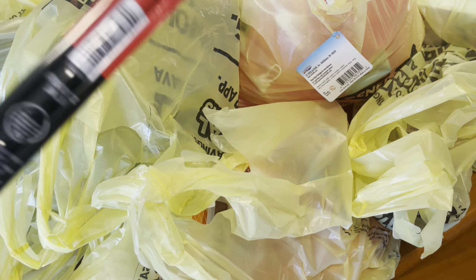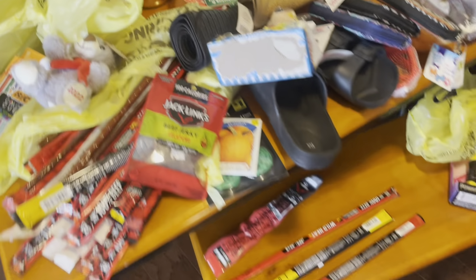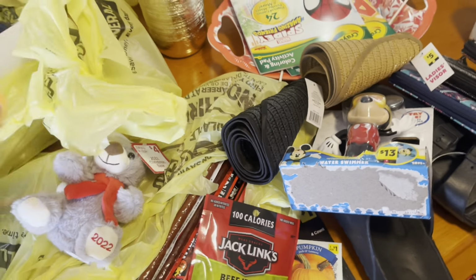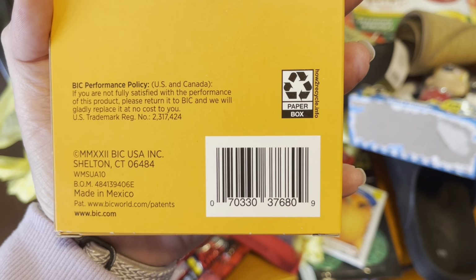I showed y'all the receipt of where these items were a penny, and I'm going to get out some UPCs and we're going to get into it. Okay, everyone. So I've got at least one of everything out so that I can show y'all the UPCs on what I found today. I did find one of the big color cues.